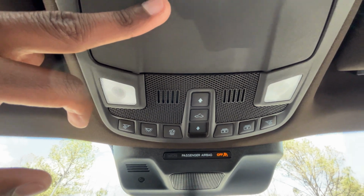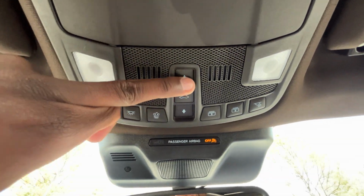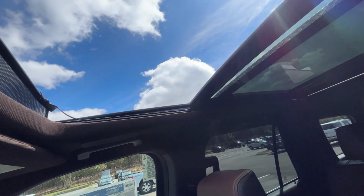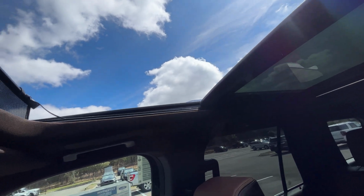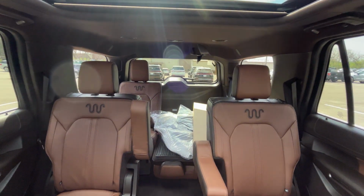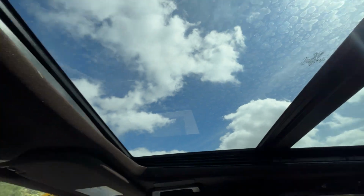And then here we have our sunroof controls. We can tilt here. We can one-touch slide that open. Sunglasses holder here while that's opening. And then we can actually hit it one more time and open it all the way up. And we can close that. Universal garage door transmitter there. There's a view of the back seat from up here. There's tons of sunroof.